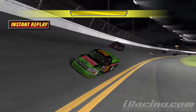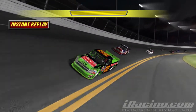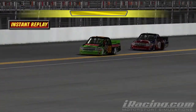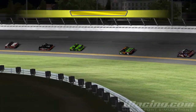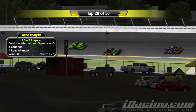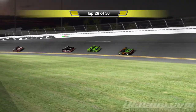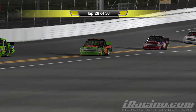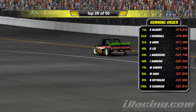I don't see what brought out the caution. Looks like Rod Romanov Sr. disconnected. Maybe it was him. I think what brought out the caution is Rod Romanov Sr. just pulled over on the backstretch to the grass and parked it and left, but it brought out the caution. So those ones are tough to find. We do not have a replay, but that's what happened, folks. Don't leave your race unless you're on pit road.